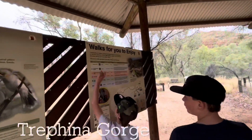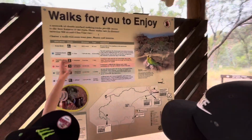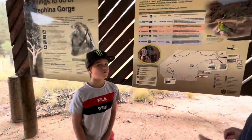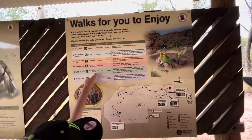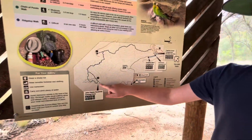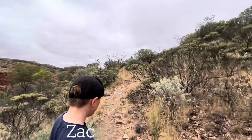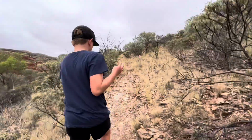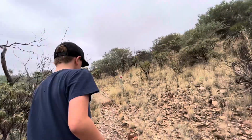So, you're thinking about the forest of leaves? Trephina Gorge walk or the panorama walk? 2 hours and 2 kilometers, 2.5. That's only 4.5. We were thinking about doing this, which is 3.5, but we're here and it's over here. And we need to walk the whole way around down to here, which we're not going to do. These are grade 4. The first one that we're doing, this harder one, is grade 4. And then the second one that we're doing, the easier one, is grade 3.